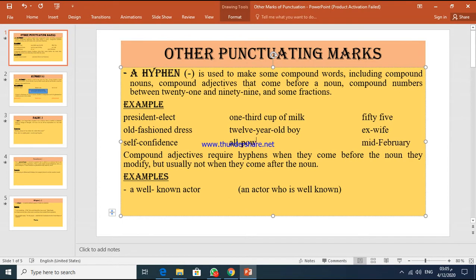Like all, if I said all-powerful, for example, at that time put a hyphen. Not all prefixes, we're going to put a hyphen after them. For example, if I said unhappy, do I put a hyphen? No. I'm talking about only some prefixes like ex, like self, like all, if they are coming before what? Before a noun. But if you have a prefix like mid coming before a proper noun, do you know, guys, what is a proper noun?